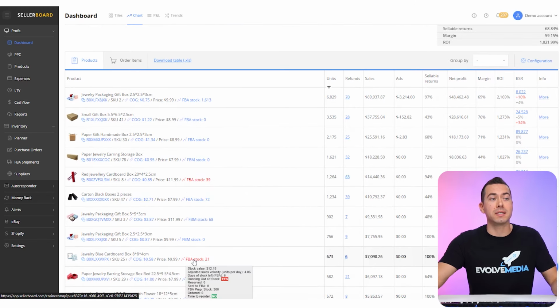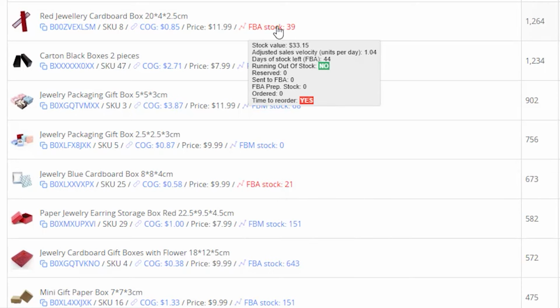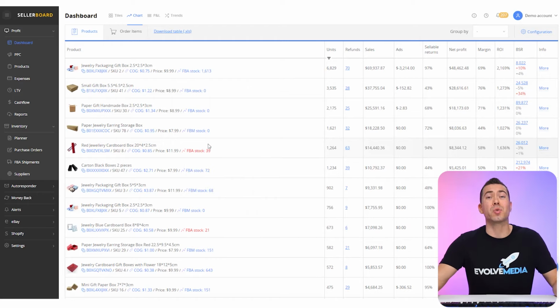And then this is red because it's showing that it's getting a little bit close right here. Actually, now it's showing in that little drop down right there, little pop-up. It says days of stock left are 6 days. So I'm not sure why it says 21 there. And this one says 39. Days of stock left are 44. Again, that's projected based on your current inventory levels and how much your sales velocity is, how many units you're selling per day. So I think that's a really cool feature.